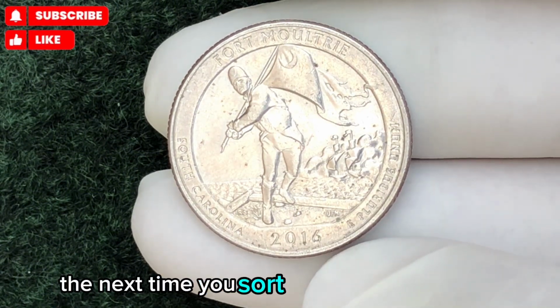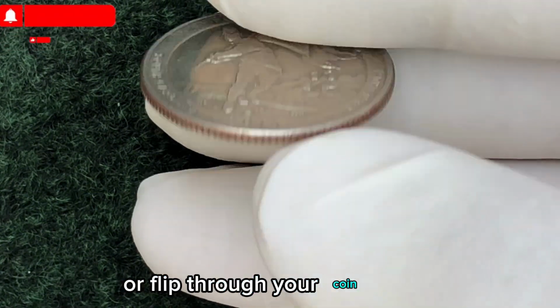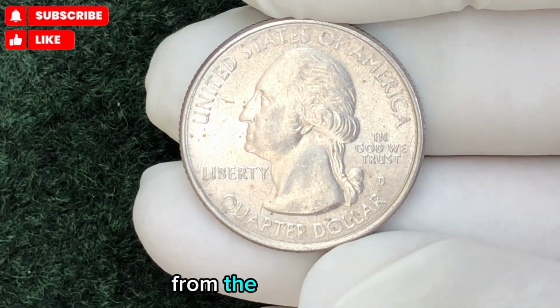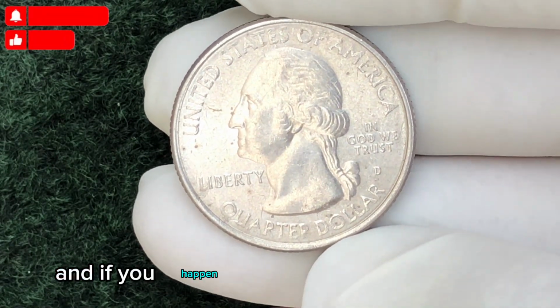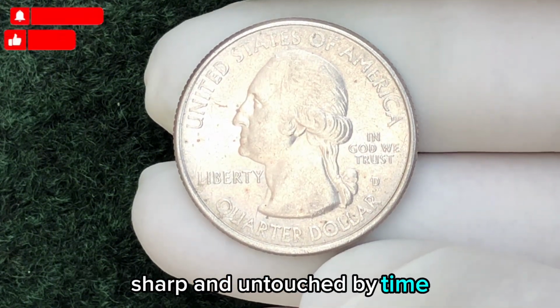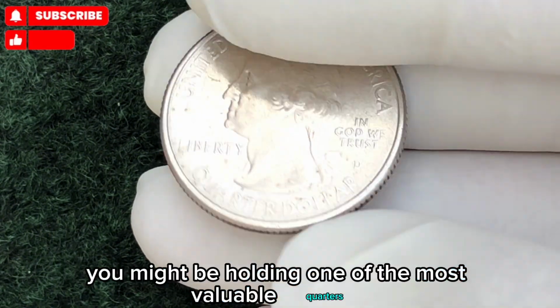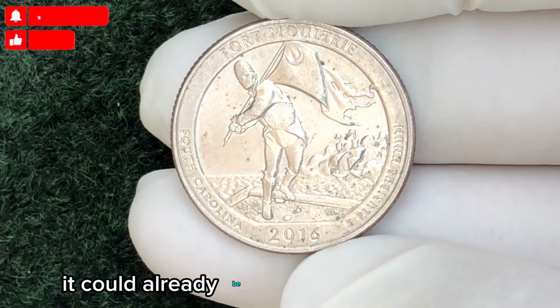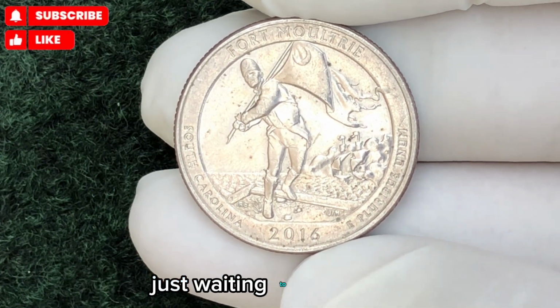The next time you sort through your change, or flip through your coin album, keep an eye out for the 2016 Fort Moultrie quarter from the Denver Mint. And if you happen to come across one that's clean, sharp, and untouched by time, you might be holding one of the most valuable quarters from this modern series, and who knows? It could already be sitting in your collection, just waiting to be noticed.